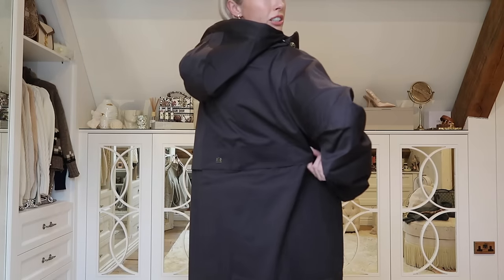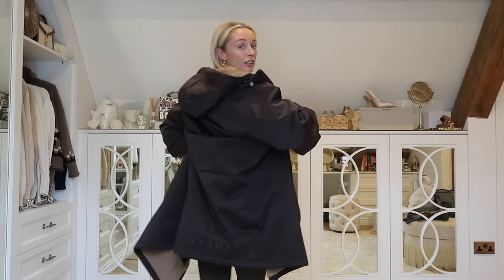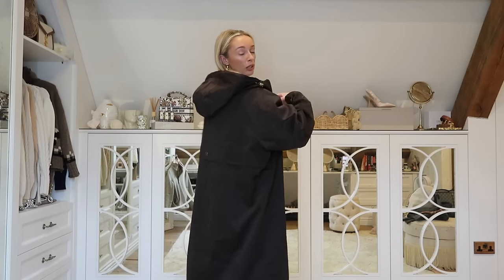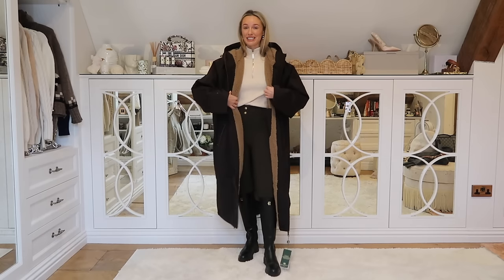Got a very subtle Holland Cooper crest down here, and I think down at the bottom, it actually has Holland Cooper embroidered down there. It's the kind of thing where if you live in a city, you might be thinking, Josie, you've gone a little bit bonkers. But if you live in the countryside and you go on dog walks, you get muddy, you get wet, then you will probably be thinking, actually, I know how useful a jacket like this is. So there we go. This is the new waterproof.